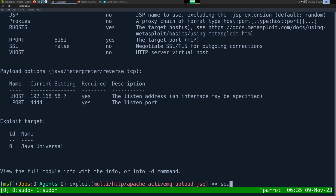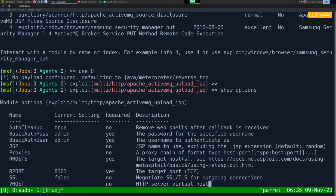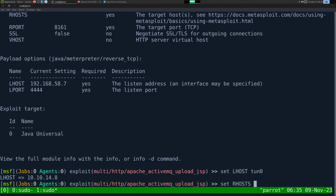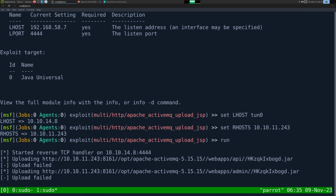So let's do set lhost to tun0. Let's do, I think it's our host. Yep, we have to set our host. And you can see the default credentials here is admin. We can set our host to 10.10.11.243. Click run, and it's going to try to upload the file and fails.